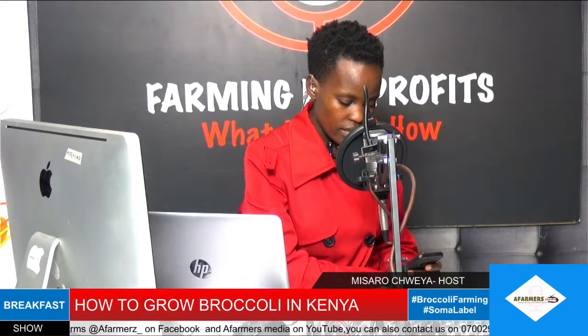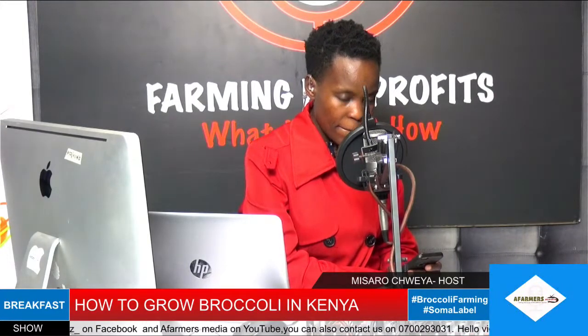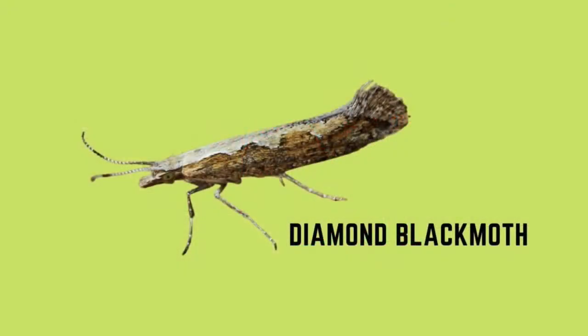And then we also have another insect, we have diamond black moth. This is really hard for you to notice when you are doing broccoli farming, but when you know what you are looking for in your farm, you can always find it. But when you don't know, you will not find it. So diamond black moth is one of the insects which are very notorious in broccoli farming. You can always find it, but you can find it when you know what you are looking for.